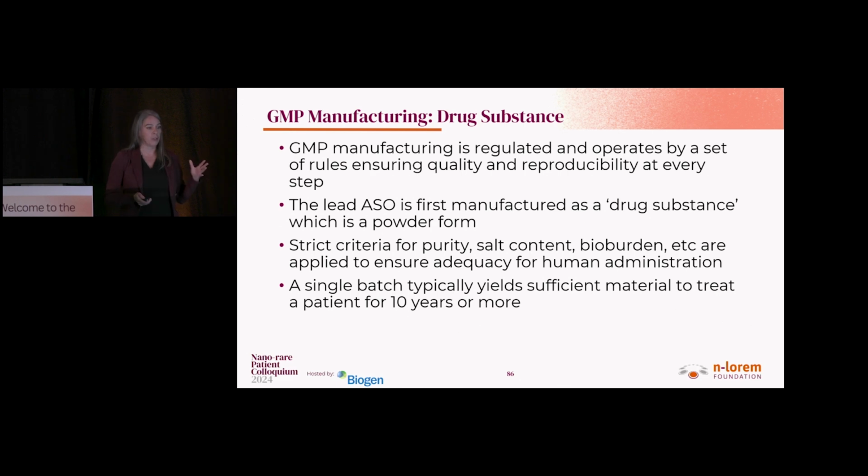Then for manufacturing, there are 2 steps. The first step is to make the drug substance. So this is the ASO in a powder form, and essentially taking those building blocks, the ATCGs, and then putting them in the right order so that we can bind the target that we want. And there are strict criteria when making this drug substance to make sure that the resulting drug will be adequate for treating a patient. And this step is interesting.